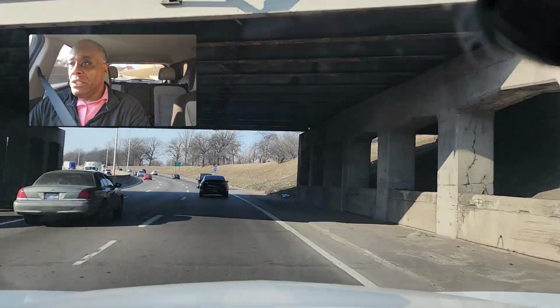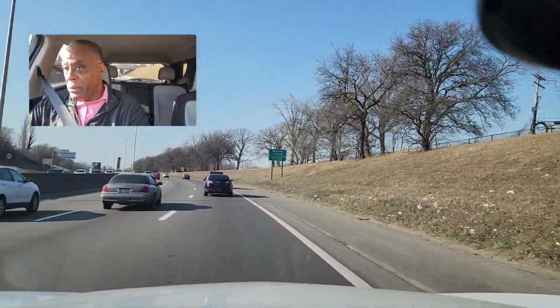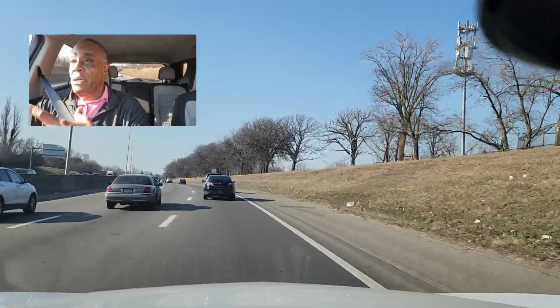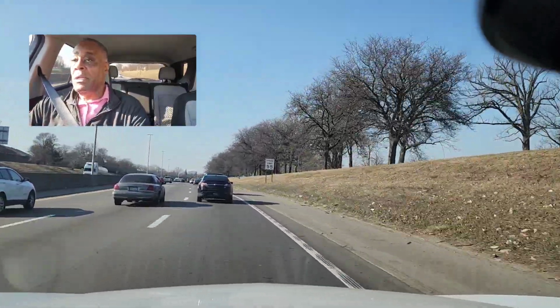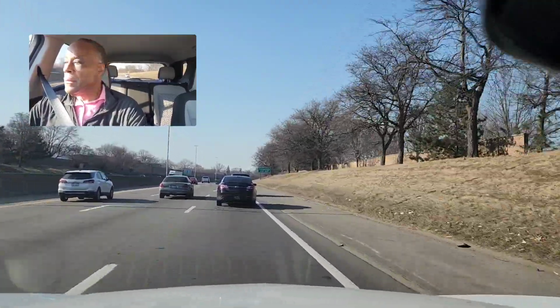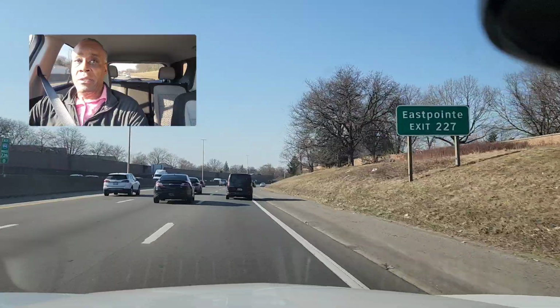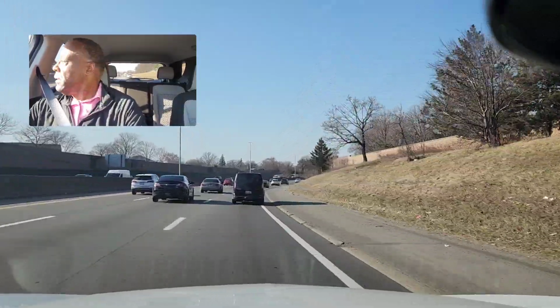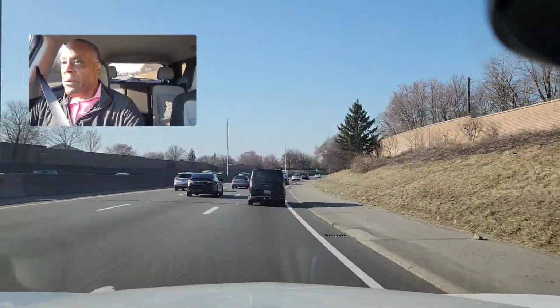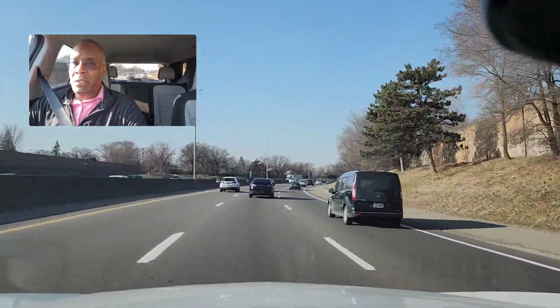In many cases, you'll just be in the first lane. You'll get off, you'll get back on. In this case, I'm gonna ride on the expressway. No blinker. If you do that, you'll lose points. This is the correct way. Mirror, turn signal, blind spot. About 4 blinks.